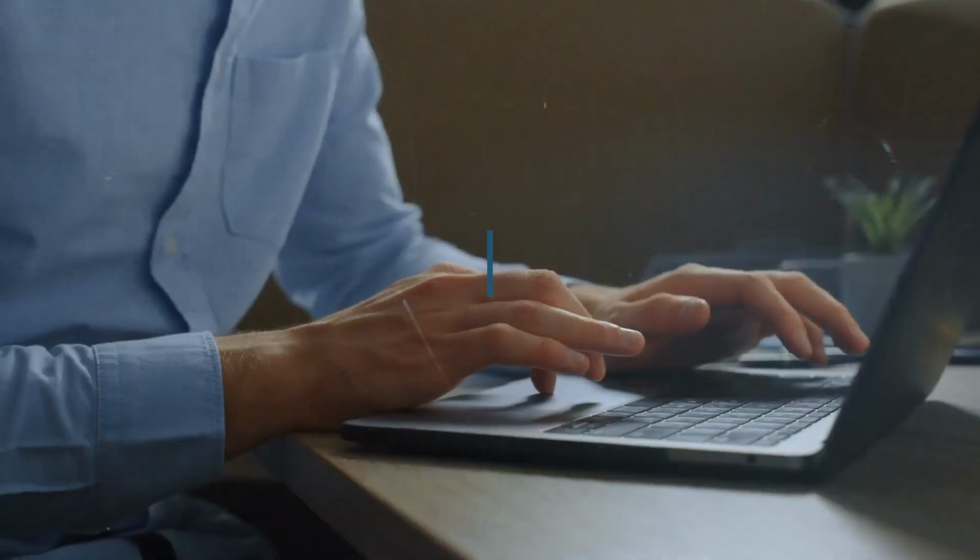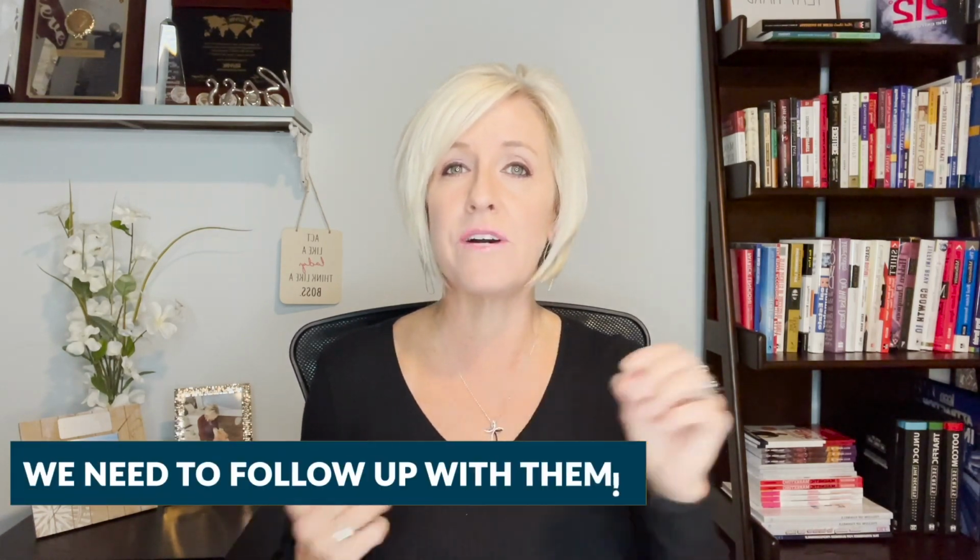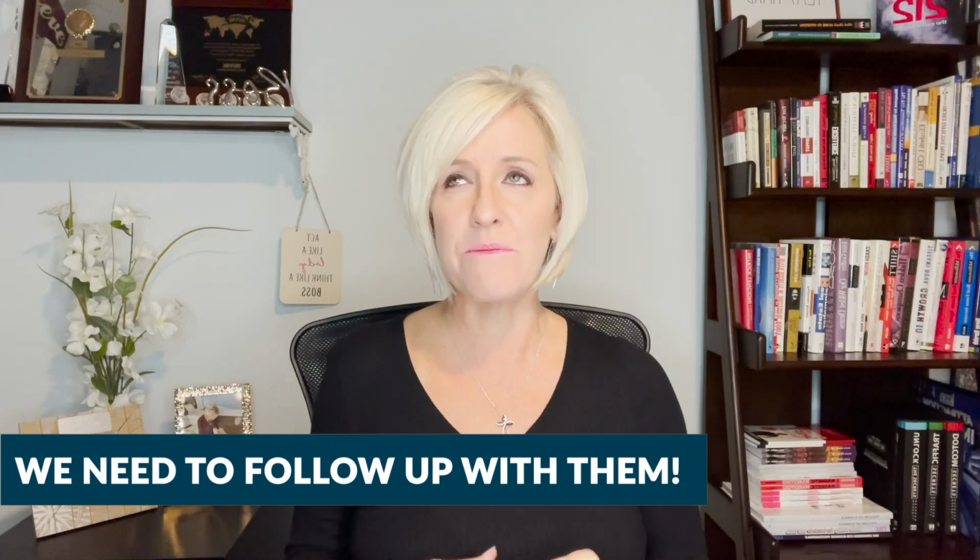Number 2, when we're putting the lead into the system, we need to fill out the profile, right? We need their name, we need their email, we want to get their address, we want to make sure we get the phone. Why? Because we need to follow up with them, right? And I really find it very funny, and I've done this in the past, and I've seen teams and agents do it, where we don't have a profile.